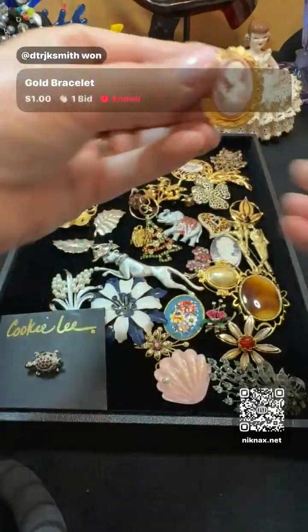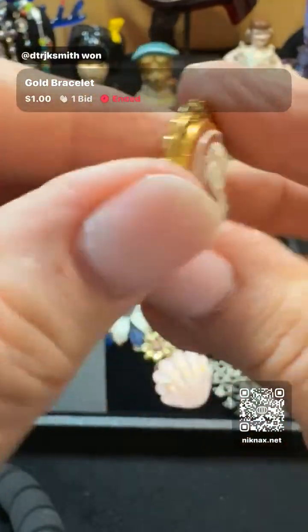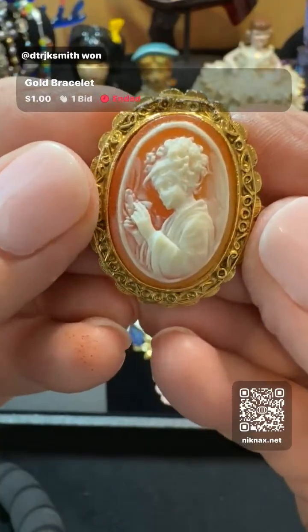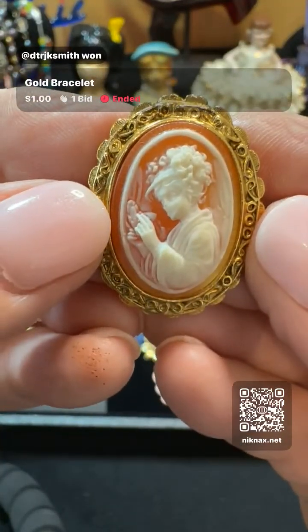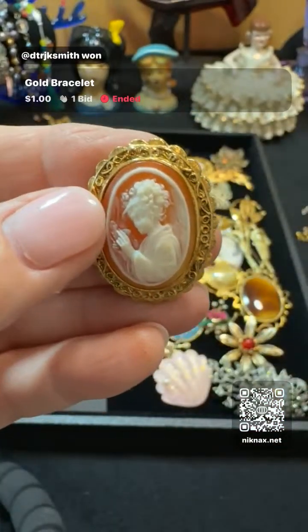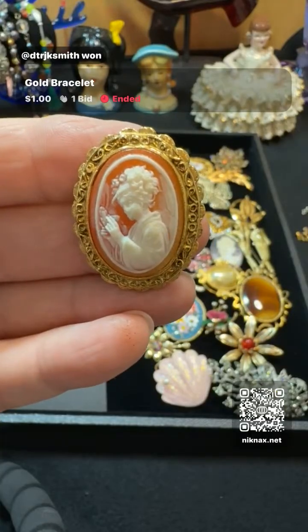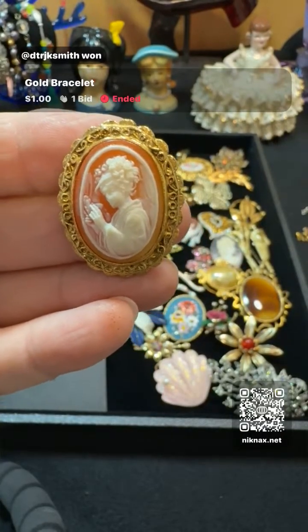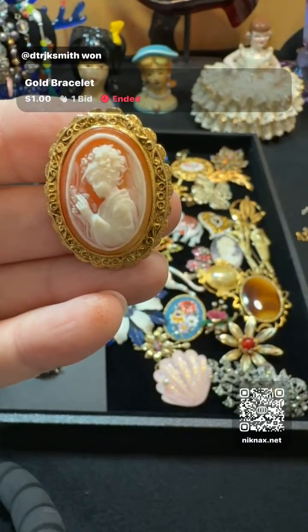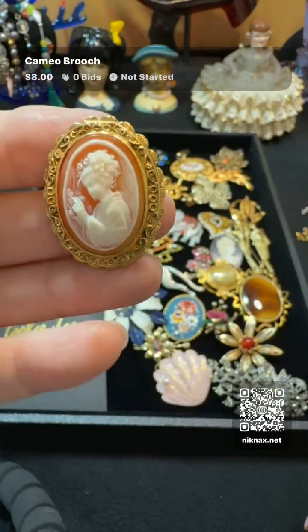I do have a cameo. This is an $8 start on this. It is resin, but it's a cameo brooch. Beautiful, beautiful cameo. Looks like she has a hand mirror there, maybe doing her hair or applying her makeup. You got it. Let me get a picture of this gorgeous lady. $8 cameo brooch. And there it is, and it's running.